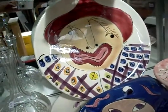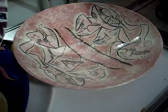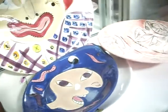I kind of like that farmer guy. Kind of like this thing. And the nudes. Very unusual. Did a bit of research, couldn't find out much. I think one of them's dated 96.